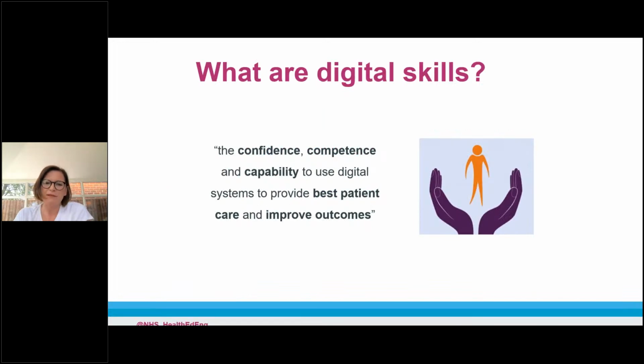So just to explain what we mean when we're talking about digital skills, I got asked quite a lot as part of the project, do you want our pharmacy staff to code and to be able to speak in HTML? I was like, no, that's not what this is about. So this project was specifically looking at pharmacy staff's confidence, competence and capability to use digital systems. And it was all around making sure that people were able to provide the best patient care and improve patient outcomes and realise the benefits that digital systems bring. Next slide, please.